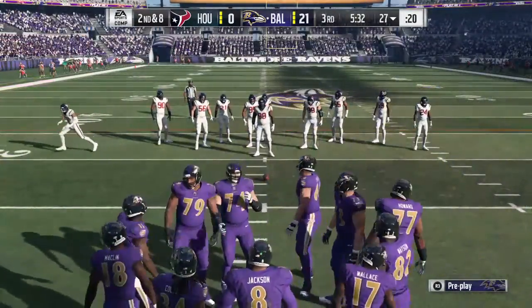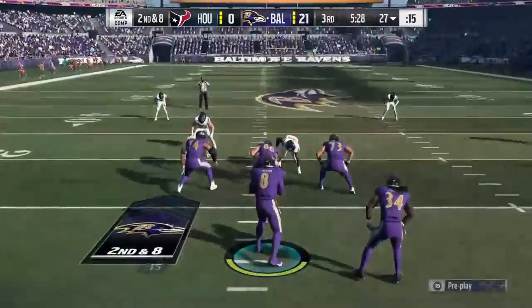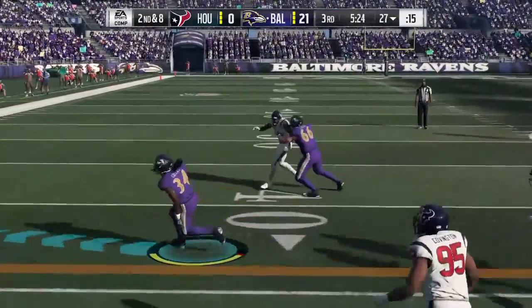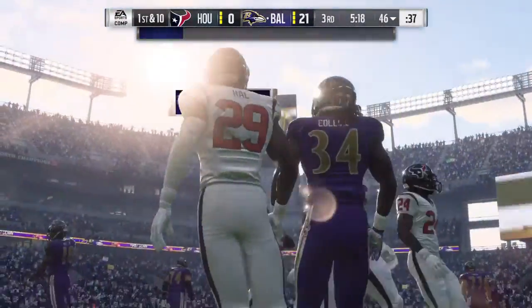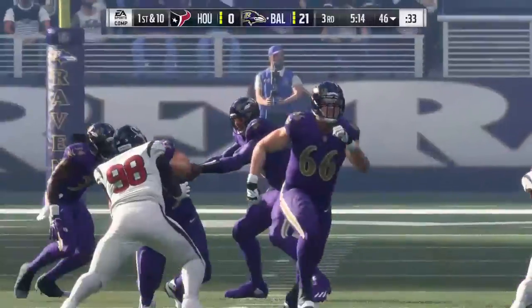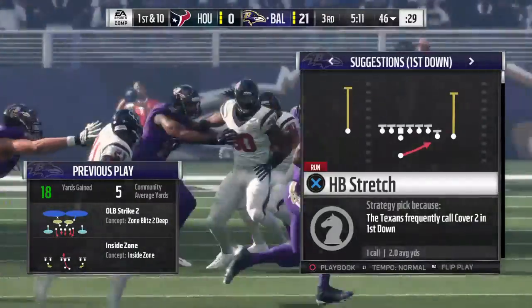Let's see what the offense comes with here. 2nd and 8. And again, it's Collins. And he's got some space here. And able to get this one across the 45 before he's brought down. A big one there for the Ravens. It goes for 18. And that's something that's been lacking in Baltimore's running game the last few seasons, the ability to really hit on a big run.